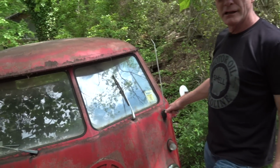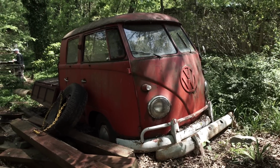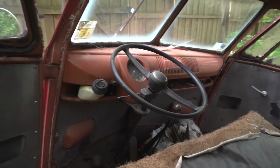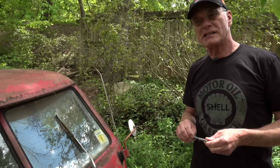Whenever you find an old car, it's important to search through it so carefully. Glove box, under the seats, in the trunk, for things that might be important as part of the restoration and expensive to replace.